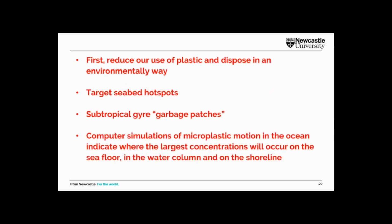So that's not a clean-up strategy. It's trying to stop the problem of plastic pollution in the marine environment getting worse. So reduce our plastic use and dispose in an environmentally friendly way. Of course, there are biodegradable plastics now finding their way to commercial use. It's unclear to me, though, as they break down, whether there might be an Achilles heel in terms of toxicity to certain marine ecosystems from the breakdown of these biodegradable plastics.